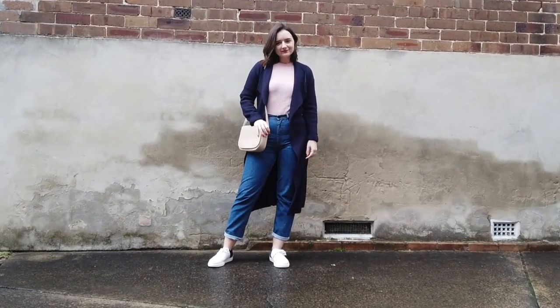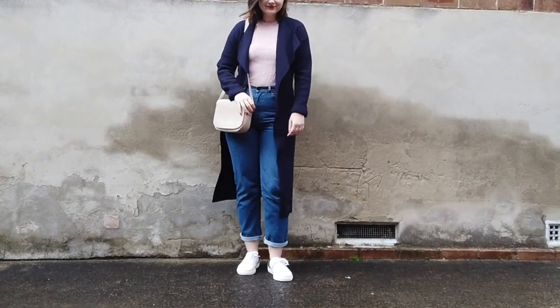And this was a great outfit just for running around town in. It's perfect if I've been working from home and I needed to run out and run some errands, I don't feel like I'm going to be running into anyone I know and then feel like a dag if I see them.